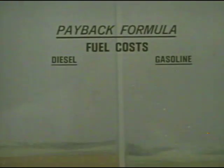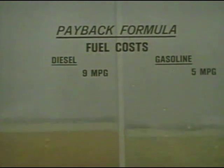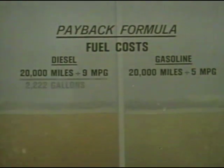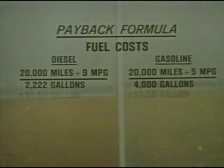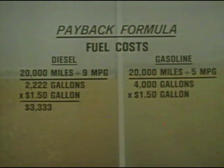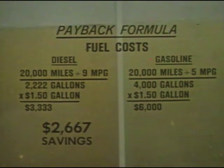Look at fuel costs first. For the sake of comparison, figure a diesel at 9 miles per gallon, a gas engine truck at 5 miles per gallon, and figure that both trucks run 20,000 miles a year. That's 2,222 gallons for the diesel, 4,000 for gas. Now assume $1.50 a gallon for fuel. That adds up to $3,333 for diesel, $6,000 for gas. So over the course of the 20,000 miles in this example, the fuel savings is $2,667 in favor of the diesel in the first year.